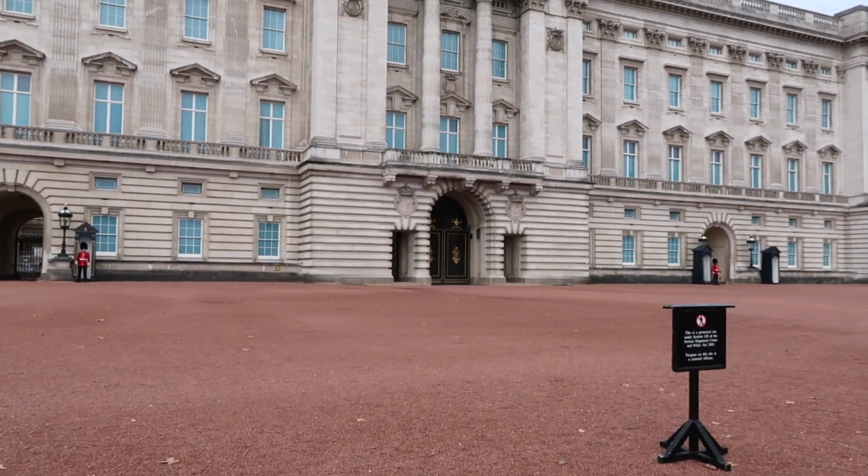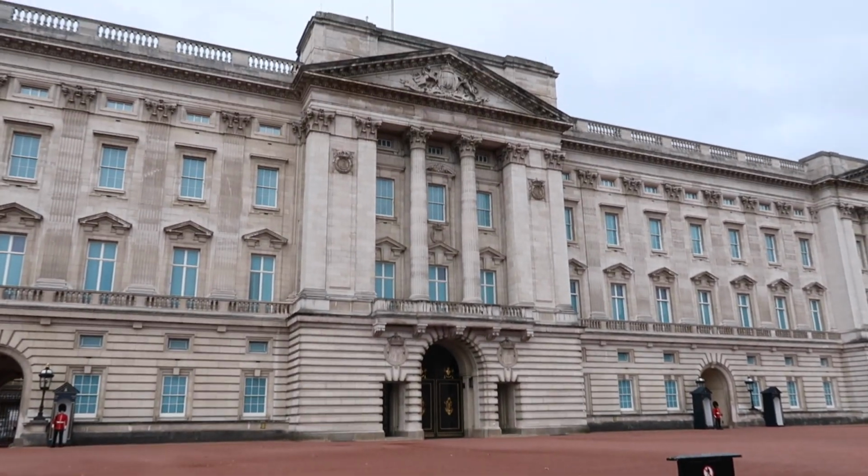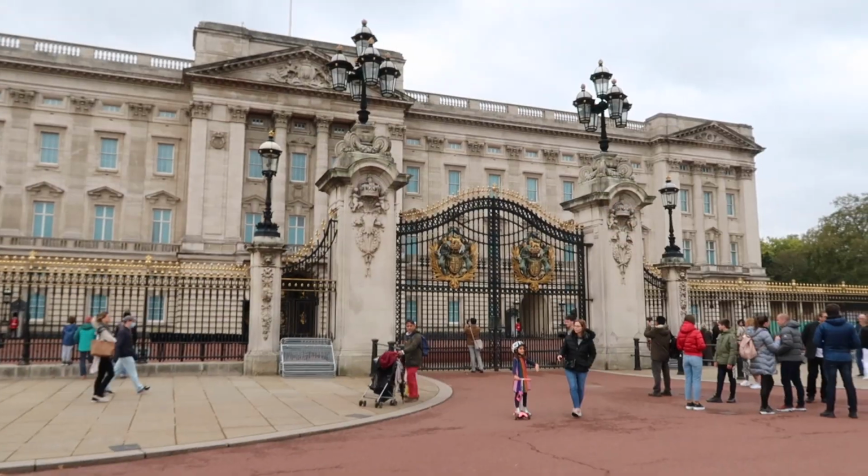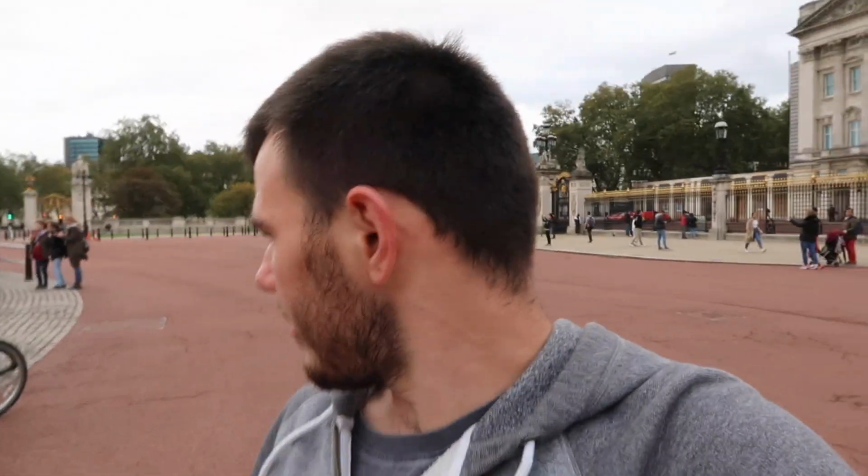But mad respect for them doing this. That's a little bit of a view of Buckingham Palace. Pretty cool place to be, obviously. Very much British heritage. This is our history, royal family. You don't get that a lot anymore. So, you know, it's something to be proud of over here.